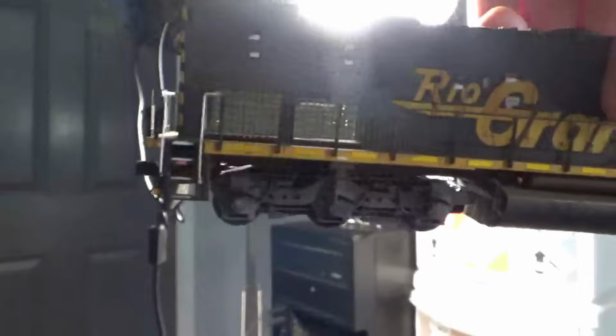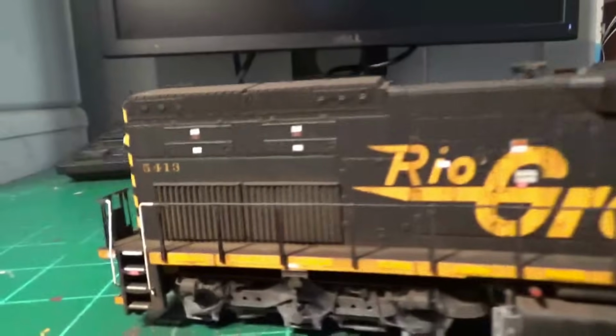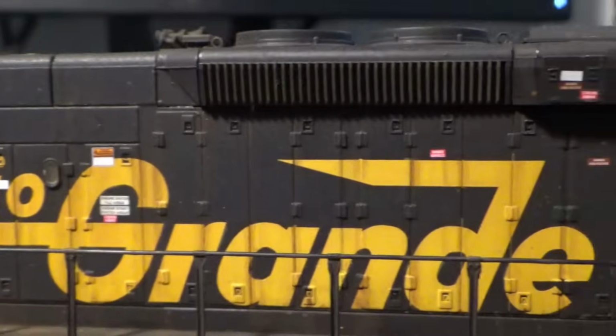If we look, there you can see all the way through it. Alright, carefully here. So yeah, I did all that, and then all of the nice rust washes, oil washes, that's all done with oils and powders, all sealed in place in this case.